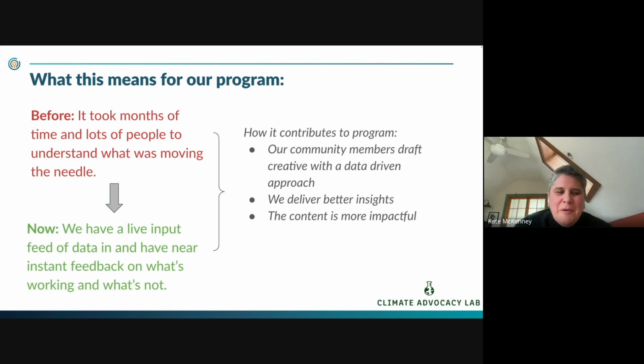And this has become even more important. Before the election, we were doing a lot of work looking at how the implementation of the IRA was going. And now we're facing a different battle. Organizations are really facing limited capacity and budget cuts and things like that, which really leaves the space for us to help fill the gaps in analysis for them.